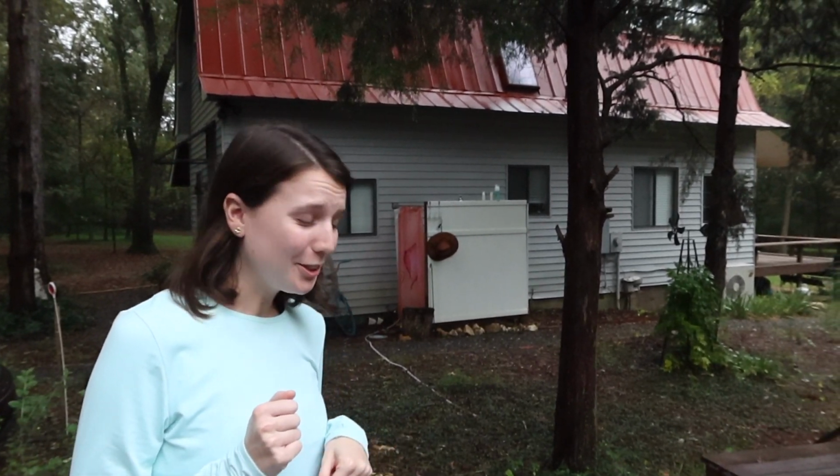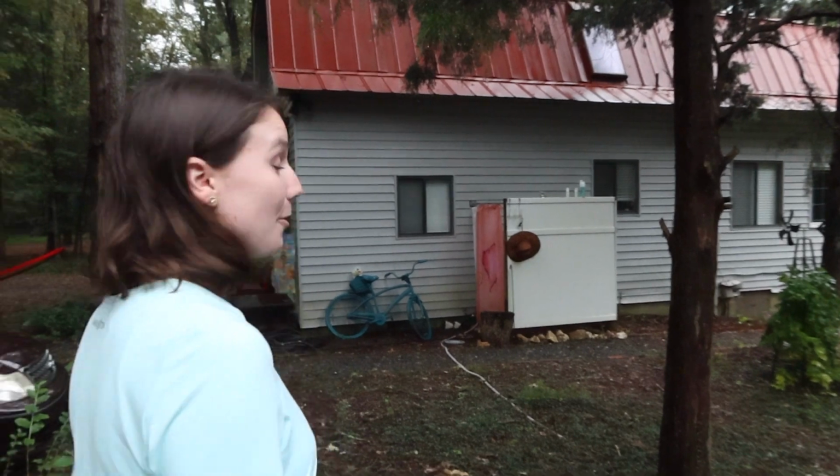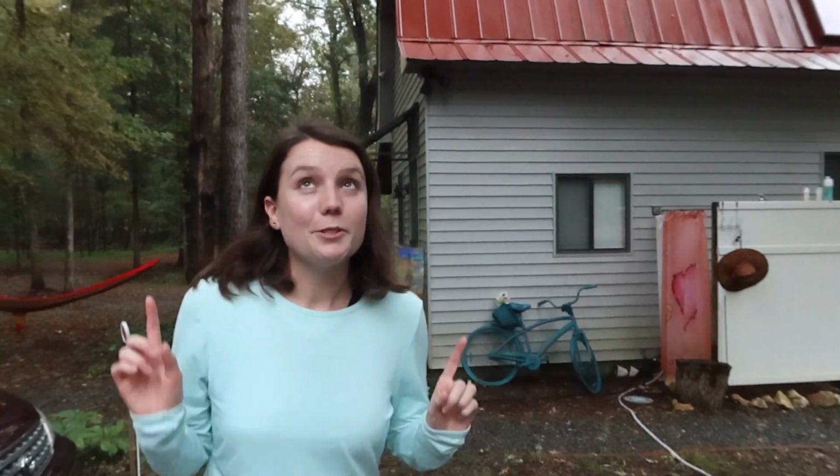So you may have seen that bathroom and cringed a little bit or thought, wow, that's really small, I could never shower in there. Well, to be honest, we kind of thought the same thing. So again, the perk that this camper is located next to a house is that they have an outdoor shower set up. So that is what we used to shower. There was a little bit of a break in the rain, so we took advantage of it.